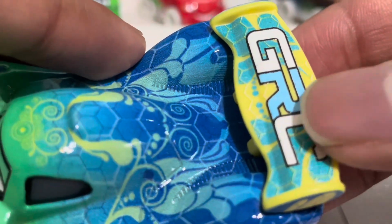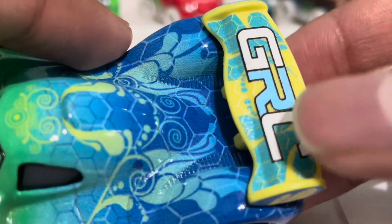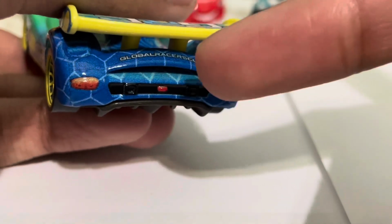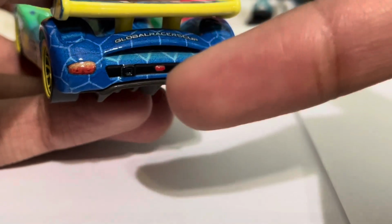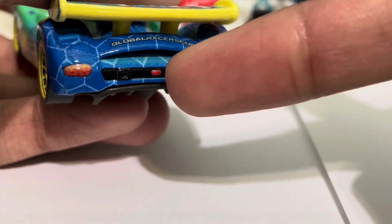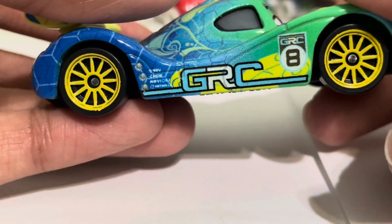Of course, I love that the spoiler is not just blank. It actually has those hexagonal swirls in the back. And on the back, ooh, they were able to sneak in the Global Races Cup on her bottom, which is pretty cool. Her taillights, her little exhaust pipes. This thing, I don't know what it's called. Yeah, that's pretty cool. And this side is exactly the same.